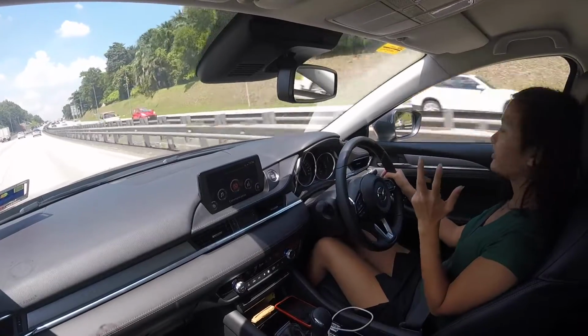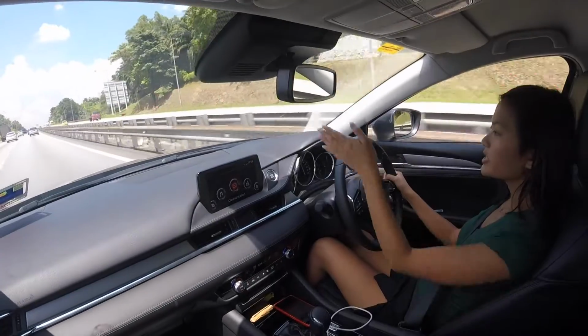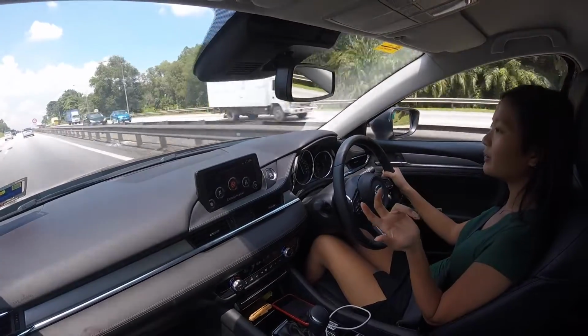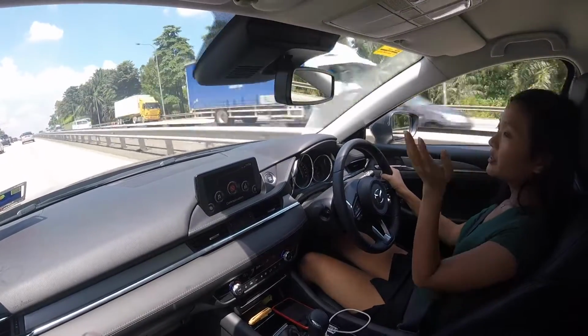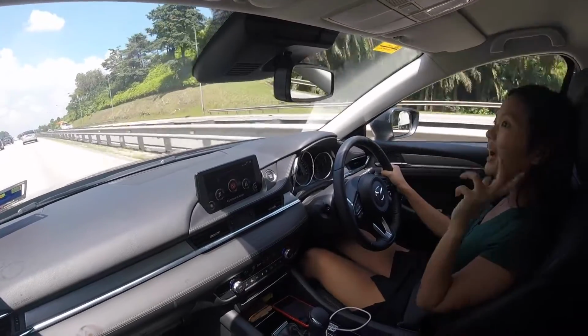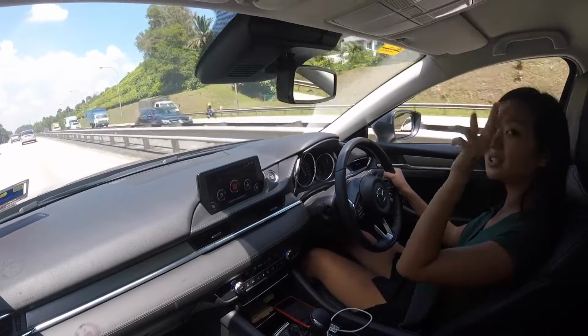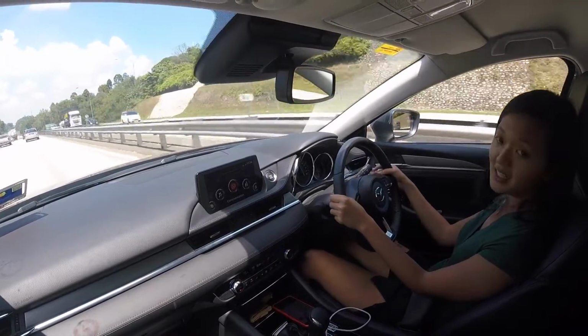The visibility of this car, I like the side visibility, the two side mirrors at the front. However, I don't really like the back. I feel like this is a car made for taller people, not for shorter people, because when I look at the back, I actually can't see the car behind me if it's really near me. Like in a jam, I wouldn't notice that there's a car behind me. Only the second car behind me I would notice. Yeah, it's that bad.